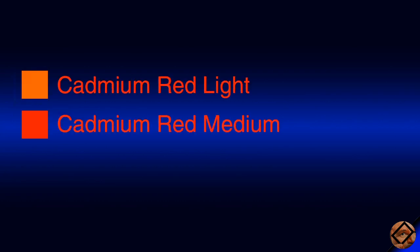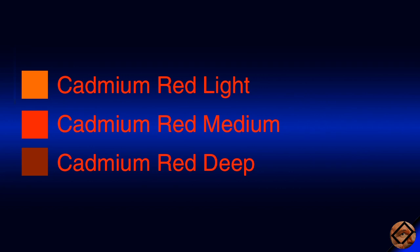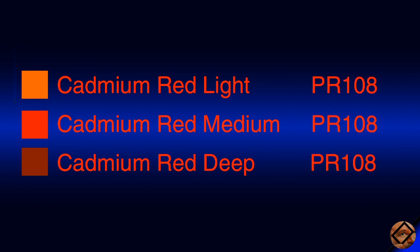When I first learned about pigment index numbers, I thought I'd broken the code. If I was at the art store and I wanted a particular color and it was a pigment red 101, I'd just buy a pigment red 101 and my troubles were over, right? Well, of course not. It turns out that pigments built from the same compound come in a variety of different hues. Here are three colors made from the same pigment but having different hues. Cadmium red light, cadmium red medium, and cadmium red deep are all made from pigment red 108.